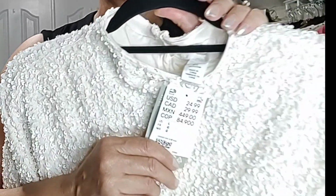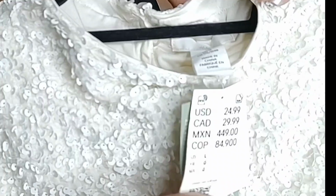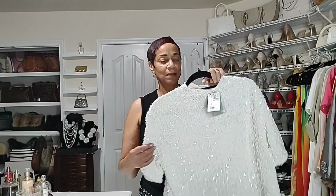And at $25 for this piece, I was elated. I absolutely love that. Quite a good buy.